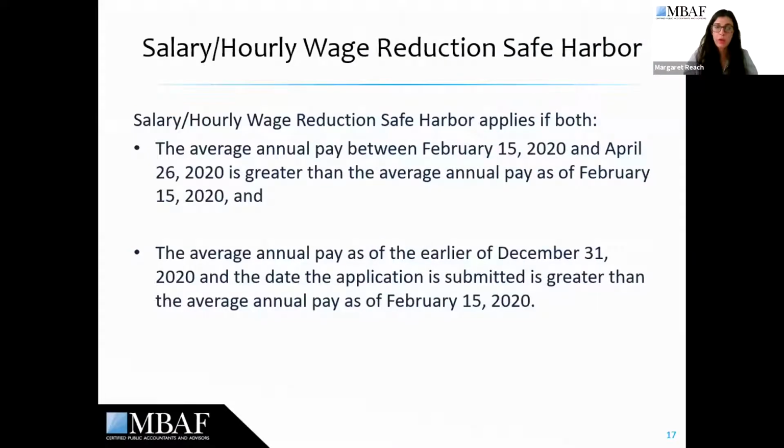So for the salary hourly wage reduction safe harbor, meaning no salary hourly wage reduction will apply if the average annual pay between February 15th and April 26th is greater than the average annual pay as of February 15th, and the average annual pay as of the earlier of December 31st and the date the application is submitted is greater than the pay in February 15th. So in other words, you need to reinstate their wages back to the level it was as of February 15th to have the salary and wage reduction safe harbor apply. So you can cut the wages, but if by the time you apply for loan forgiveness, you reinstate them, there's no salary hourly wage reduction.